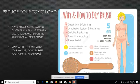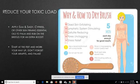So another tip is that you can use your essential oils with this. You can apply oils like Sulmasassy or cypress or other skin firming oils if you'd like, and you can just put the essential oils on your hand, and then with your dry brush, the bristles, just rub that from your hand onto the brush, and then do your dry brushing from there. So again, start at your feet and work your way up, and don't forget about your armpits and your palms and even the bottoms of your feet from here.